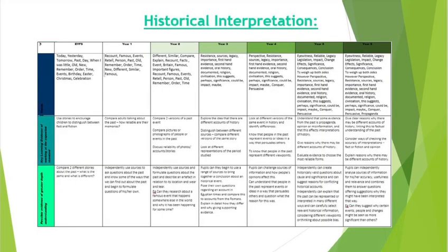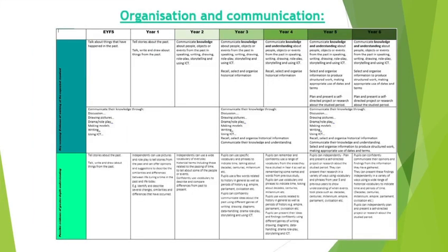Historical interpretation. The use of books and pictures, stories, eyewitness accounts, artefacts, historic buildings, museums, galleries, historical sites and the internet in Key Stage 1 are used in order for children to find out about the past. Throughout Key Stage 2, children explore the idea that there are different accounts of history and give reasons as to why evidence is biased and how this can affect interpretation, as well as evaluating evidence in order to choose the most reliable form.